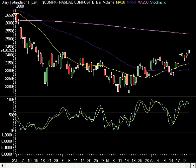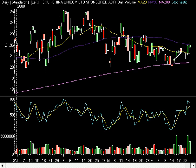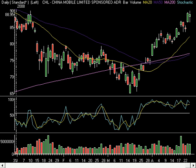In tune with that, Chinese stocks continued to run today. JRJC is up, and look at this nice little move. You're talking about a $14 stock going to 18 there. CHU, nice little move up starting. CHL is a better one, China Mobile. Look at this run in China Mobile, by the way. The FXI is a good indicator for this as well.